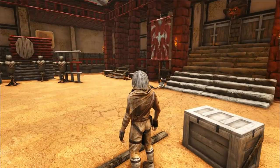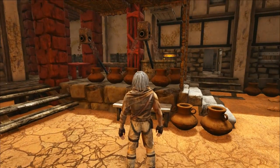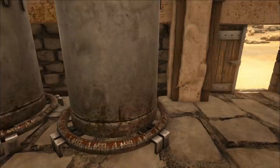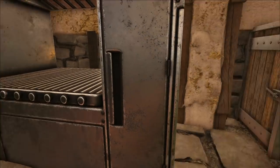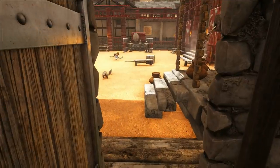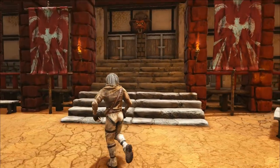I wanted to keep a pretty traditional look to this place, so I've used the adobe and the stone and a lot of wood. But if you're on a PvE server and you're worried about griefers and stuff like that, because it is a little susceptible to that, especially with the amount of wood that's around the outside, just build it out of stone. It's the paint job that really sets this building off, I think, more than anything.